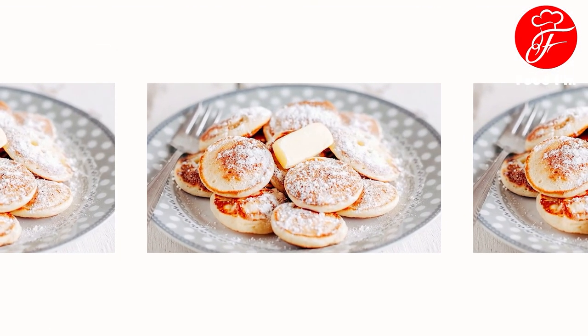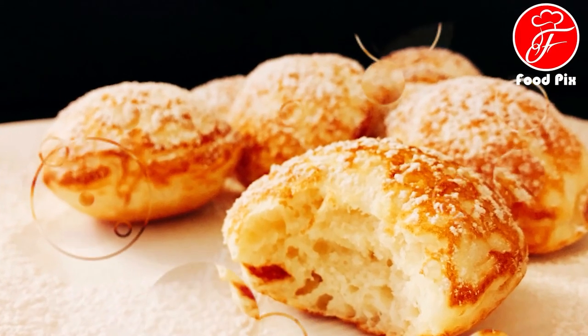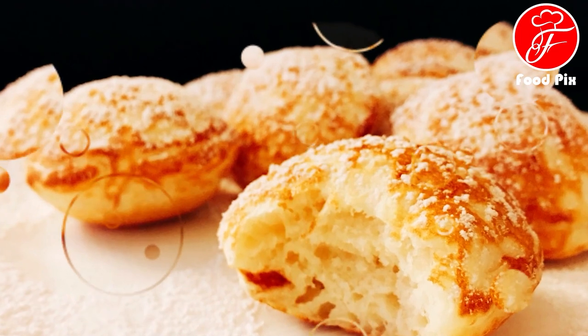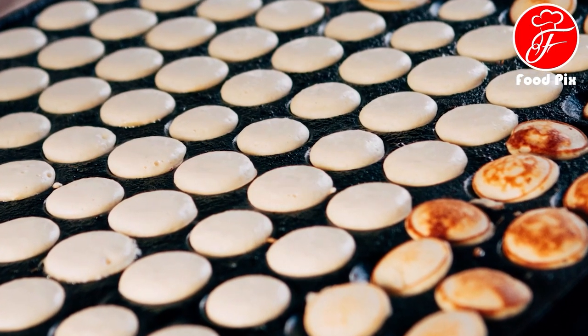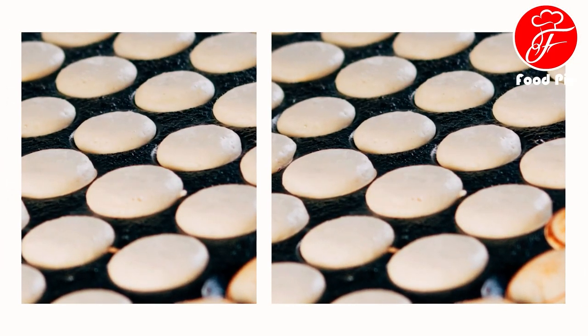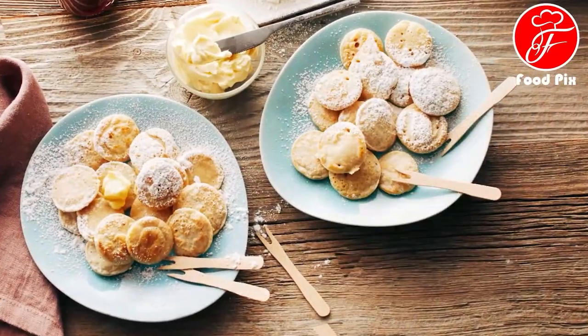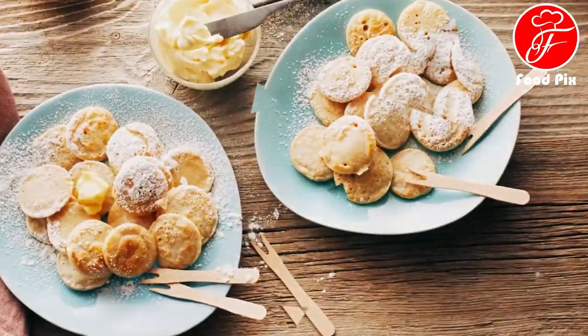During the Christmas and New Year period, poffertjes can be found throughout Dutch streets at numerous street carts. It is believed that poffertjes have roots in a Dutch abbey, where they were used as a type of communion host. When the churchgoers tasted the small pancakes and liked them, poffertjes became very popular, so local stallholders seized the opportunity and started selling them as snacks.